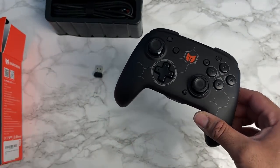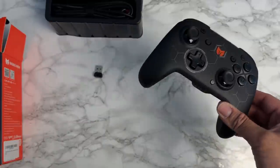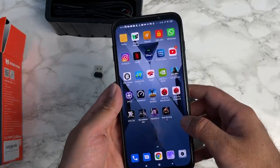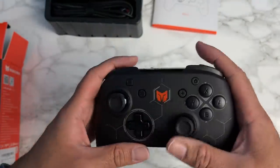You can use either method to connect. So when you're playing Android games with an Android phone or a tablet, you're better off connecting via Bluetooth. And it does feel very ergonomic.